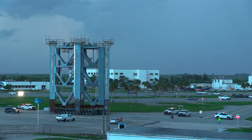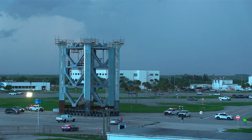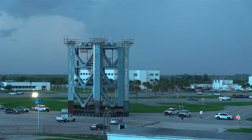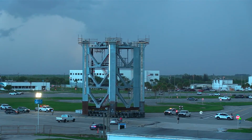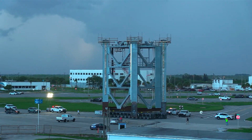That's where SpaceX is building up each of these segments and outfitting them with their hardware and some of the support structure before moving them out to Pad 39A, where a crane awaits to lift each segment on top of the other to build up this structure, which will eventually stand more than 450 feet tall. That'll be the second tallest structure here at the Kennedy Space Center, following the vehicle assembly building.